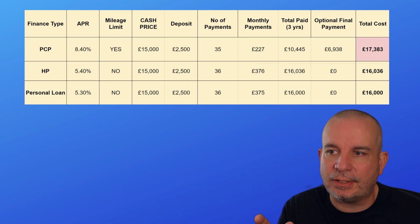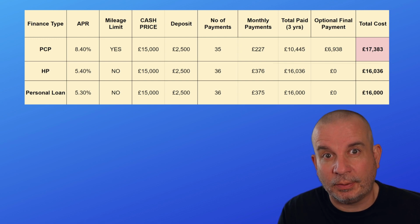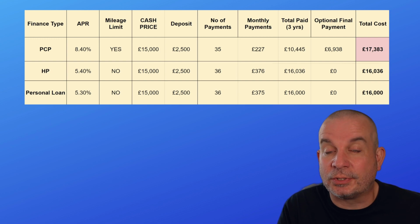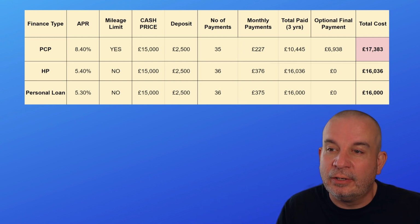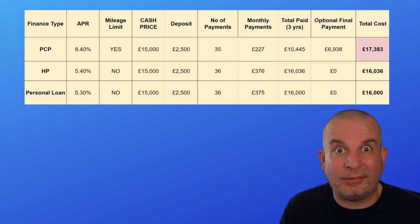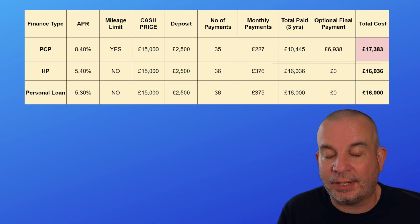The other thing you have to consider is you've got a £6,938 optional balloon payment at the end, but what is the car going to be worth at the end? That's something you would have to really try and do a bit of research on to see if it's going to be worth your while, or indeed wait till the end of the finance period, see what the car's worth on something like We Buy Any Car, and make sure it's worth putting that £6,938 into a car, which obviously could be worth £10,000 still after another 3 years. It could be worth £4,000. So you have to consider that before going ahead with that optional payment.